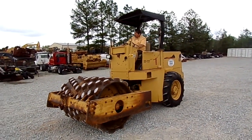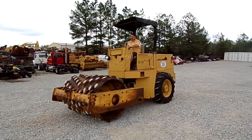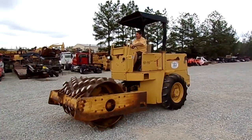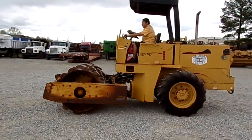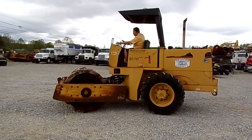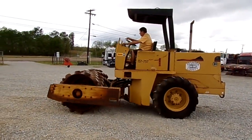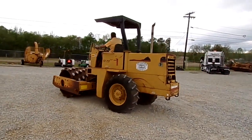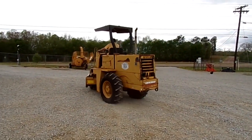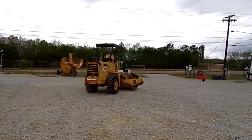Alrighty folks, today we got a 1994 model Caterpillar CP-433B pad foot roller, or sheep's foot, whichever you prefer to call it. 3,900 hours. It was a county machine. County owned and maintained all its life. Perkins diesel power.